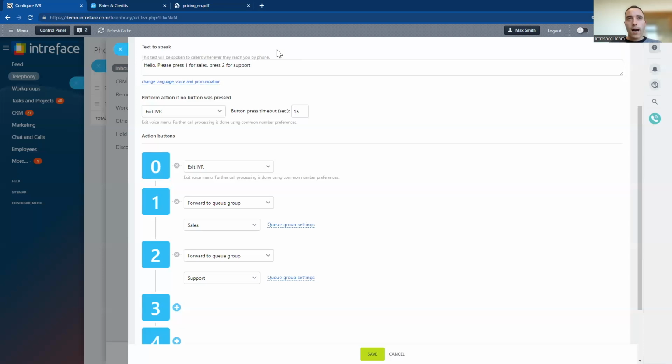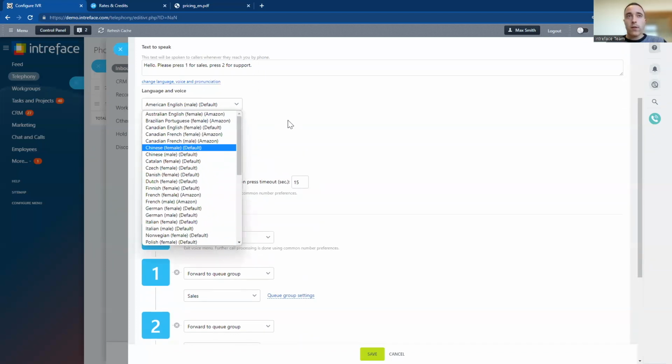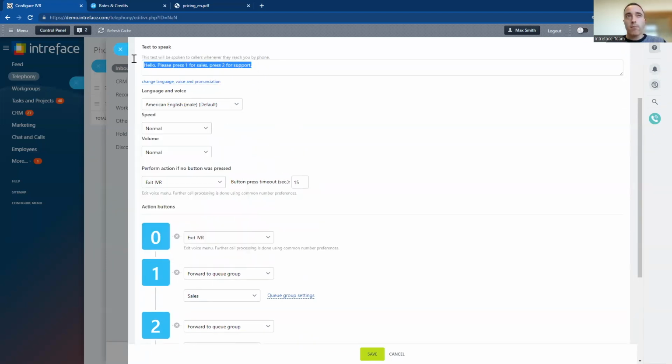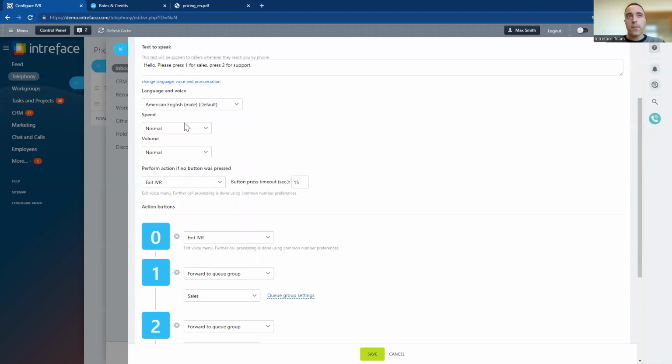Okay, so we've got our message that we have added, and then we can even customize the language of the voices, the language for the menu option there. So, hello, press 1 for sales, press 2 for support. If you don't want it in English, you can customize the language here. You can customize the speed and also the volume that the message gets relayed to the customer.